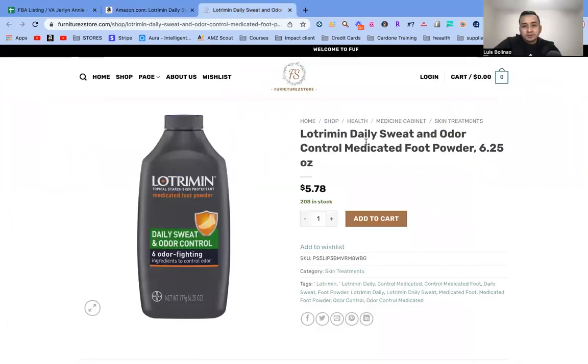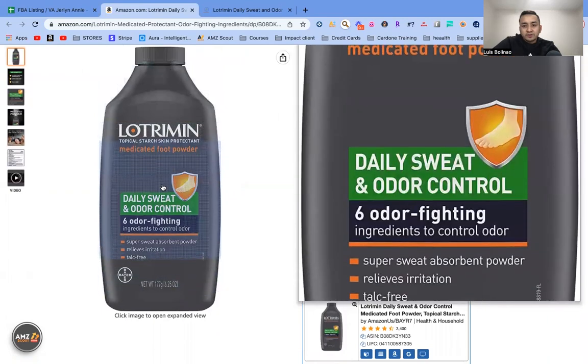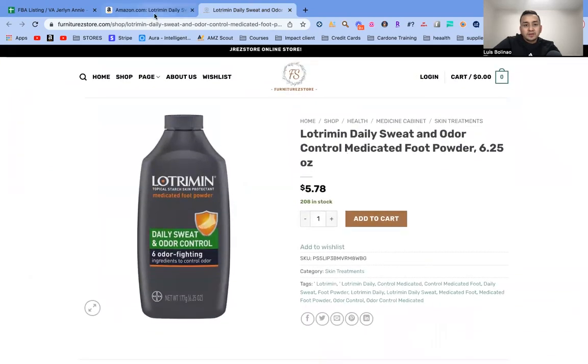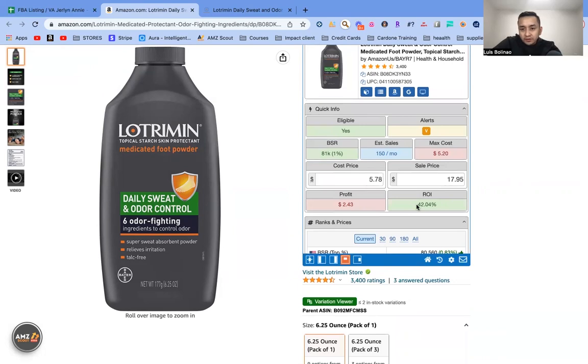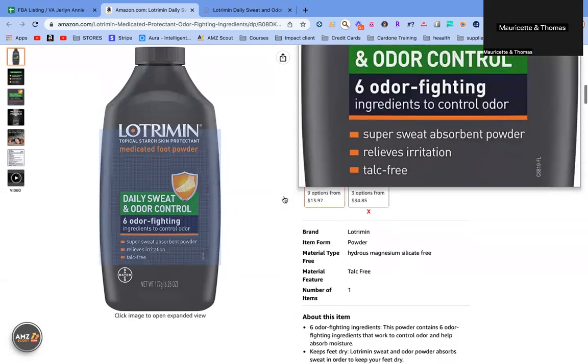So this one is a low trimming 5 ounce. Usually check the title. Looks the same. Photos. This is good. 5.78. This one's good too. So 42% ROI. Profit is low. BSR is probably on the lower side. 150 sales in a month. Very low other sellers. So there's only 2 sellers here, right? So now you go to Keepa.